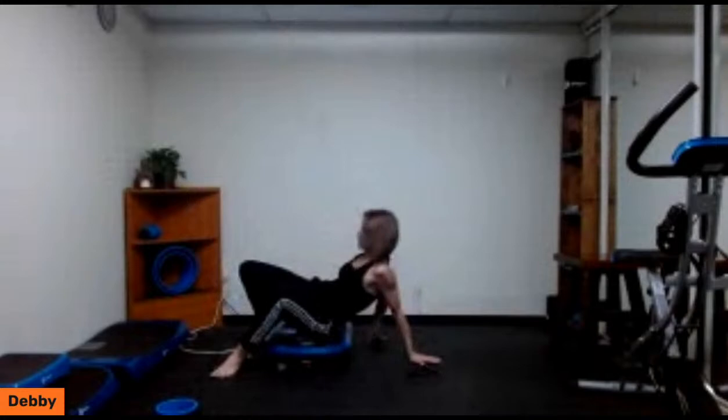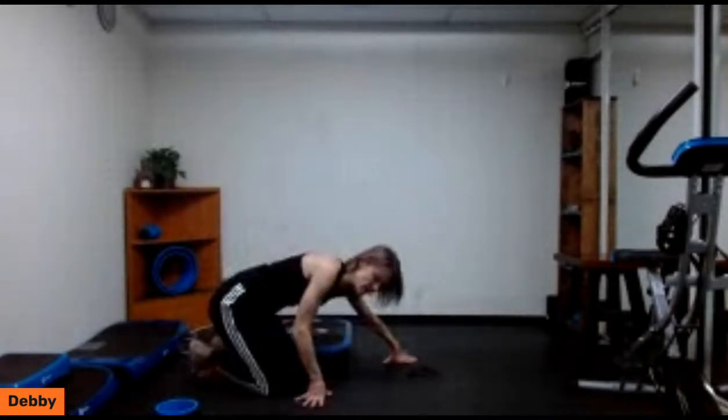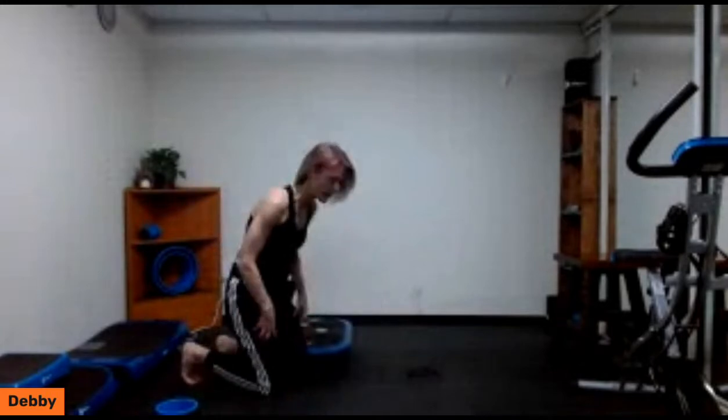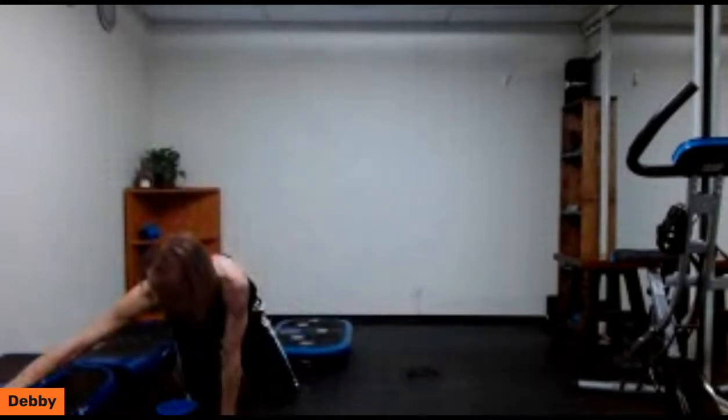Okay, so hip. Now we have to do the tops of the thighs. So this portion here, the easiest way, and you may want a mat for this one.